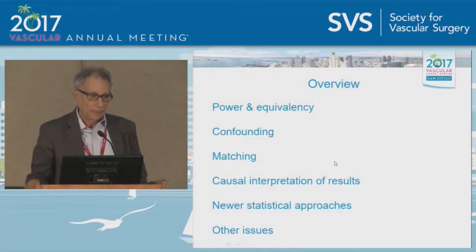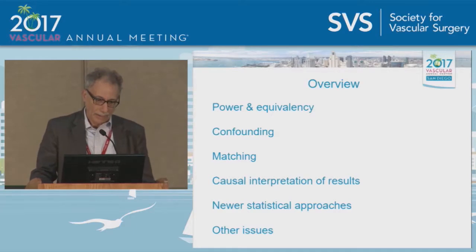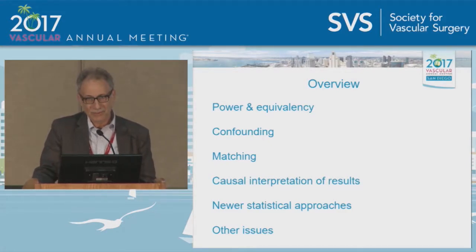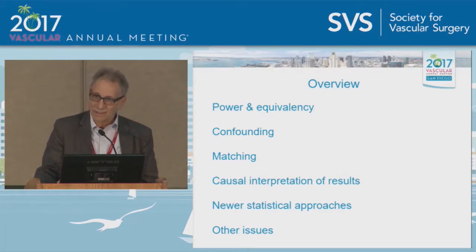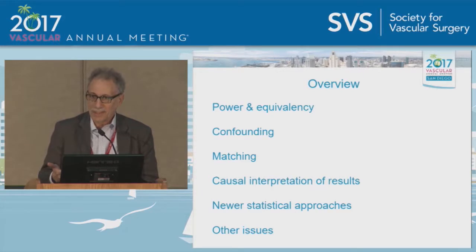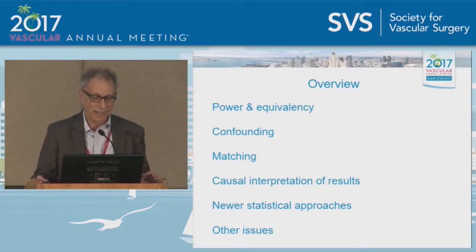I'm coming at this from the perspective of someone who has reviewed about 350 articles for JVS. My perspective is biased in the sense that I'm not getting the total population of studies. I'm getting studies that are referred for statistical review. So I can't say how many are rejected before they get to me for statistical reasons. And so I'm talking about my experience doing the reviews that I have done.